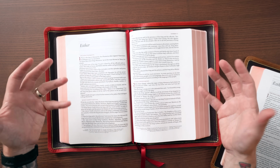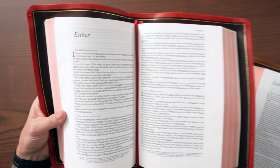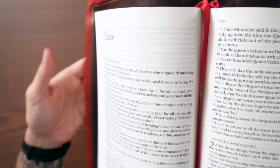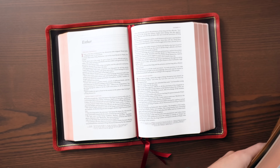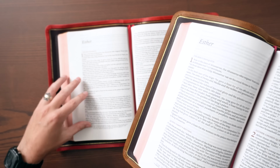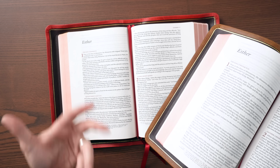The other thing they did, the thickness of it, is because of the 36 GSM paper. Look at the paper here. It's going to be a little bit thicker, heavier, but look at the ghosting on the other side of the page. You can see a little bit of that text in there on the other side of the page. On this one, you can see a lot more of that. So the paper is going to be slightly more opaque, a little bit thicker, better for writing. But again, it's a much bigger, thicker Bible.